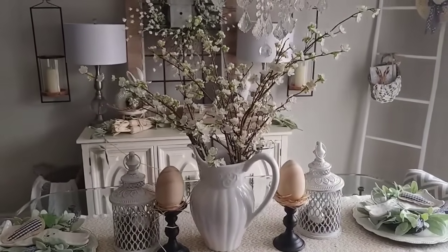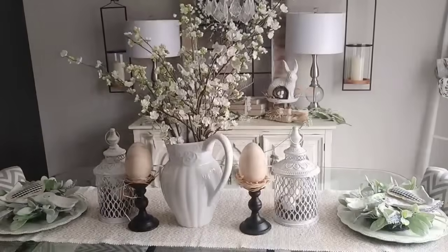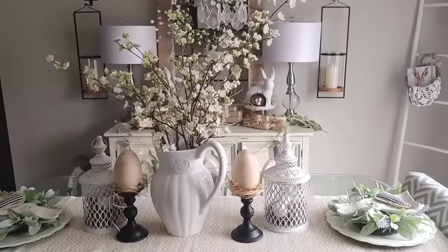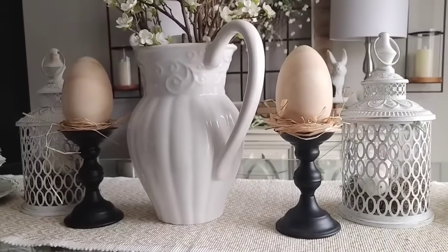An easy way to add some spring touches to your home is using florals. I found these gorgeous stems at Michael's for $5, and they're so full and beautiful. To me, they kind of look like flowers budding after a long winter, so I really fell in love with those.